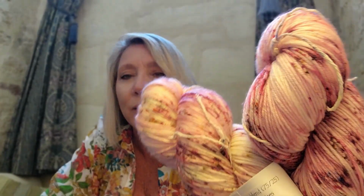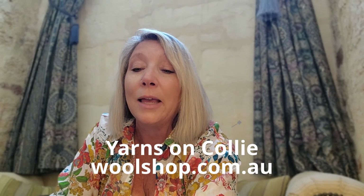Isn't it beautiful? It's called Rose. Something I haven't really gone for before. This is, again, Dying For You. The store is called Yarns on Collie, C-O-L-L-I-E, at 19 Collie Street in Freemantle. If you live in Australia or find yourself going to Australia or Perth, I think you really should do yourselves a favor, head on down to Freemantle, spend a day.